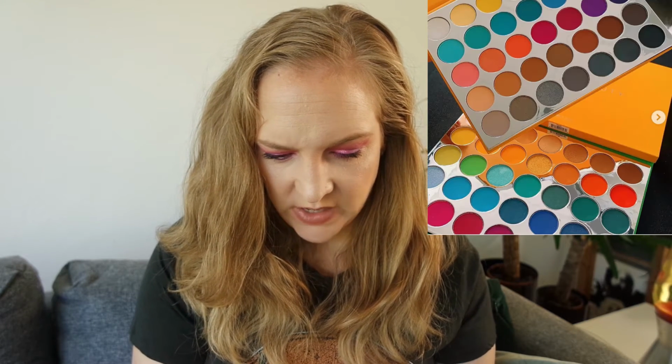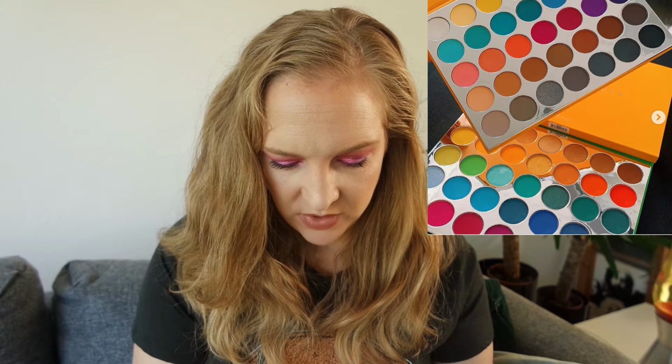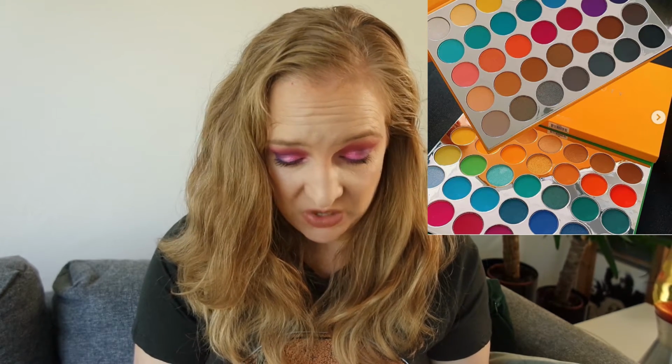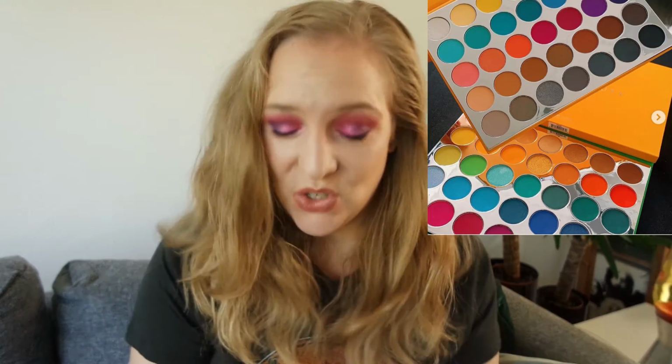Then I found this on Trendmood, again, a brand I hadn't heard of much, but the Carib Beauty eyeshadow palettes. It's like a whole range. I'm not sure which one is even which, but they look really nice, but again, they're super big. They're like 35 pans, and I just told you that I don't like really large palettes, so I'm going to pass up on those.